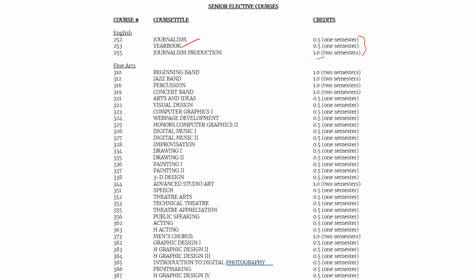In terms of the art classes, we do not have Art 1, Art 2, Art 3 anymore. We've redesigned those courses to be Drawing 1, Drawing 2, Painting 1, Painting 2, 3D Design, and Advanced Studio Art. If you have questions about whether you were in Art 1, or wanted to take Art 1, or were in Art 2 or Art 3 this year, which art classes you should take, you should talk to your current art teacher, and she will guide you in selecting which of these is best for you for next year.